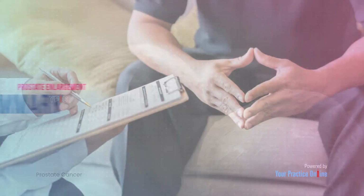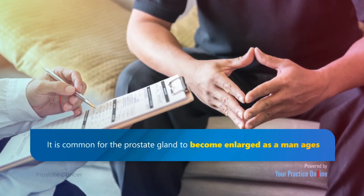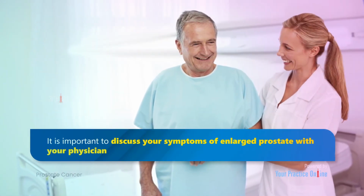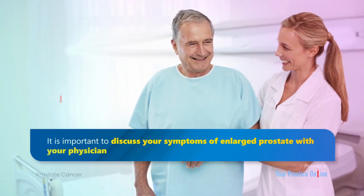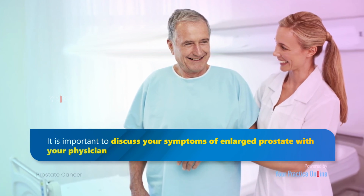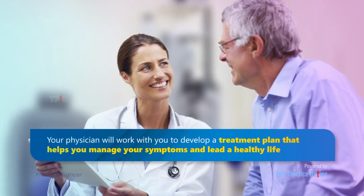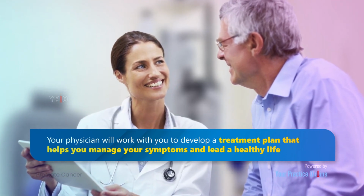Summary. It is common for the prostate gland to become enlarged as a man ages. It is important to discuss your symptoms of enlarged prostate with your physician, no matter how minor you feel they may be. Your physician will work with you to develop a treatment plan that helps you manage your symptoms and lead a healthy life.